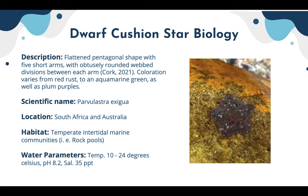The sea stars come in various color morphs, ranging from rust red to an aquamarine green pattern, bringing color into anyone's aquarium. The species is also not well studied, and the aquaculture of the dwarf cushion star could bring on interest in the further study of this unique sea star.